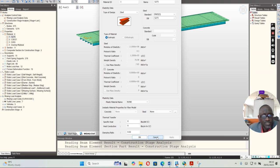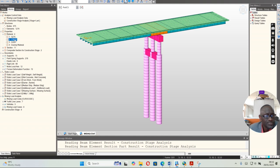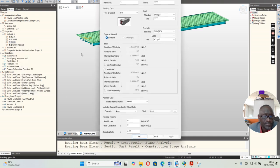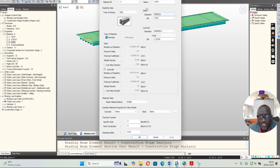Now you do your materials. You do the material for steel. You can also do concrete as specified. For concrete you have quite a number. You see here the different concrete grades. This is Eurocode, so this is a cylinder strength of 20 and a compressive strength of 25, and so on. So this is where you come and define. Now for this steel composite, you use this one, structural reinforced concrete. It's very important that you make sure it is there. When you click on that, you're going to see that you have the two, steel and concrete. So you make sure you specify both properties here, the strength or the grade.